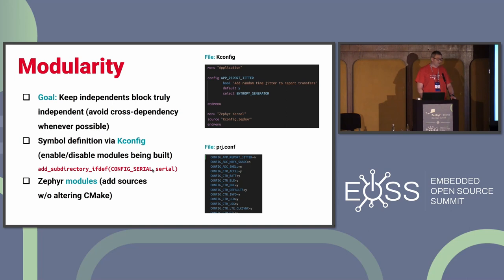Zephyr's philosophy is always going and being explicit. It starts from zero, and you are adding new features, enabling new things on top of it. There is another nice, neat thing: you can use Zephyr modules, and that is a standard mechanism. You can add the modules folder in your application directory, and the build system knows, and you don't have to even alter the CMake file. You can keep things stuck together. You can just add Kconfig, CMakeLists, and your module implementation, and this will be automatically included in your project.